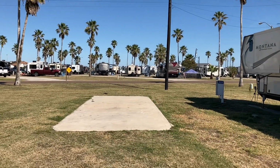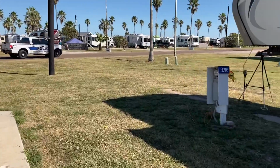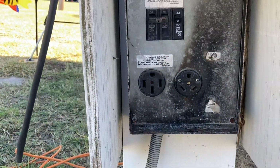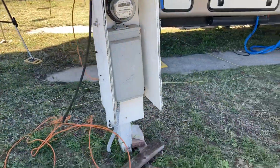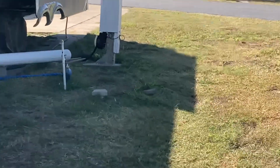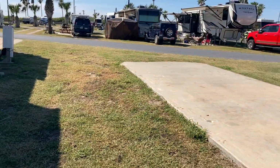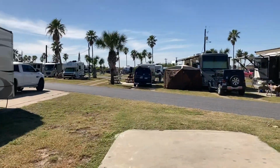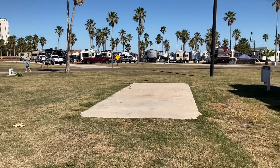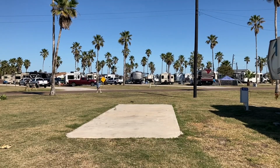Site B216 is a nice site. Have a nice concrete sitting area. 30-50 amp electric service. There's your water hookup down there. And your sewer hookup is right next to where the water is. Pretty nice looking site. And you would have no one in front of your sitting area. You have the whole corner to yourself. Site B216 going down in the book at Isla Blanca County Park, South Padre Island, Texas.